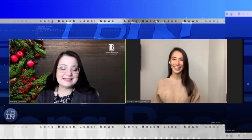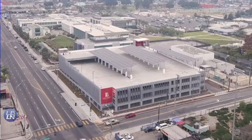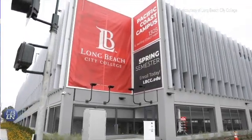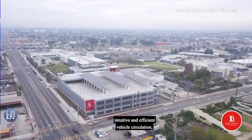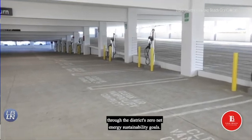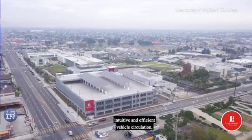We're really excited to have completed this project. It's at our Pacific Coast campus, right off of Pacific Coast Highway. It is a parking structure, 4 levels, the tallest structure on campus that will accommodate 530 parking stalls with secure bicycle parking. What's really exciting about it is its sustainability features. We're going to have 33 electric vehicle charging stations. The rooftop is covered with solar panels to generate energy. And so it's truly a structure that respects the environment.